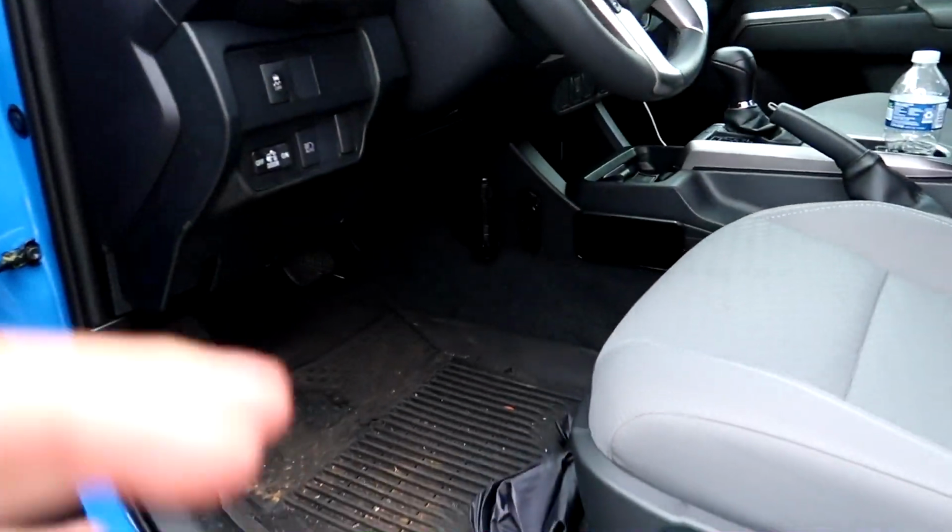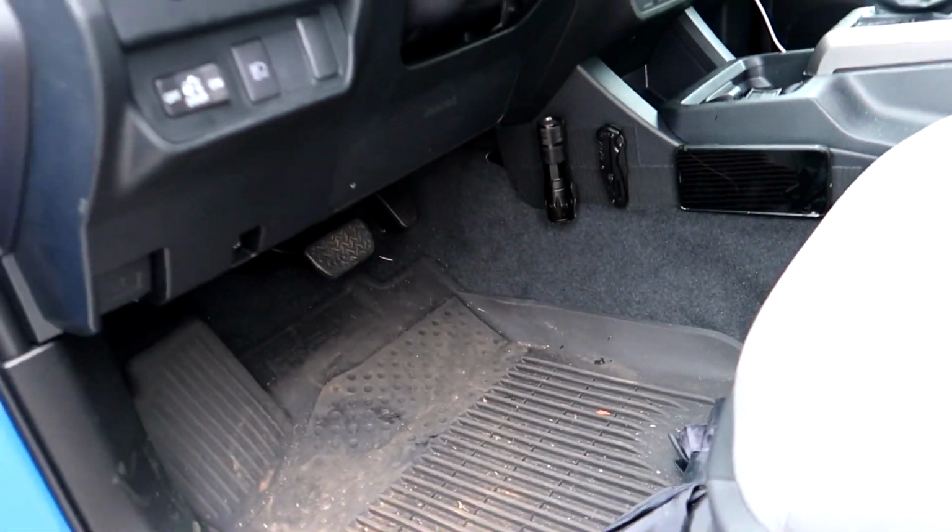Now, I will admit this, and I will say this is very beginner type stuff. So I don't have everything that I want, as I just purchased this truck and I'm building it up now. So let's go over the bare minimums that I keep in my truck. Going on to the inside of the truck, these are the most essential things that I use right here.